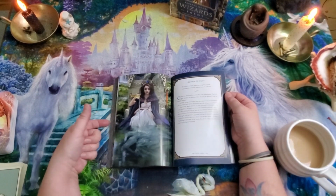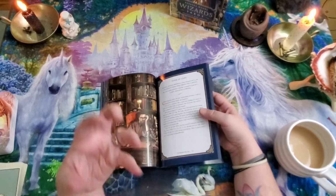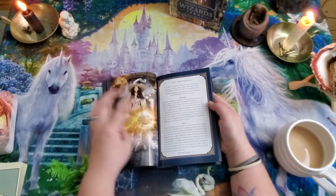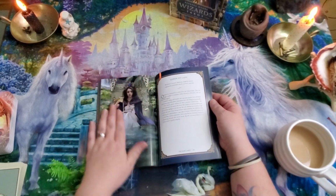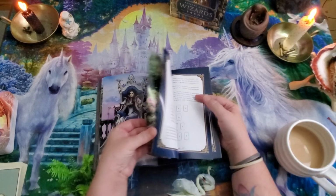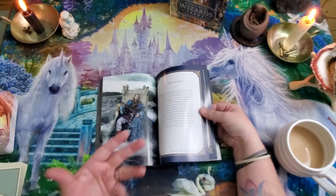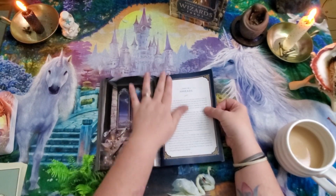Oh, I love that. So you can tell she's written each entry, for either a minor pip card, a major, or a court card, in accordance with the energy of that card. So here we get a person really described to us, which is perfect, especially if you're getting used to using or getting to know the court cards, which can be challenging cards. And then after that, we get into spreads.